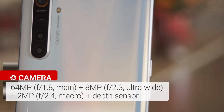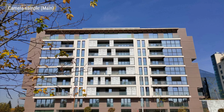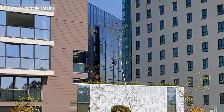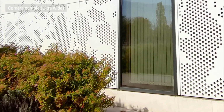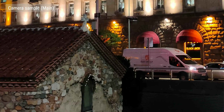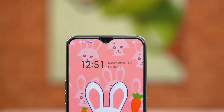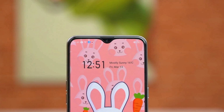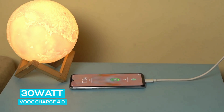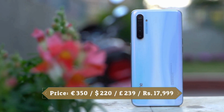As far as the cameras are concerned, the Realme X2 on the rear packs quad camera setup consisting of a 64MP main shooter and 8MP ultra-wide lens and 2MP dedicated macro camera and another 2MP depth sensor. There is a single 32MP camera on the front for selfies. This device is based on Android 9.0 Pie and packs 256GB of internal storage. It is powered by 4000 mAh battery with 30W fast battery charging support. It was released in pearl white and pearl blue colors.